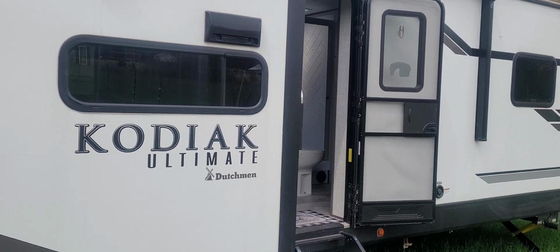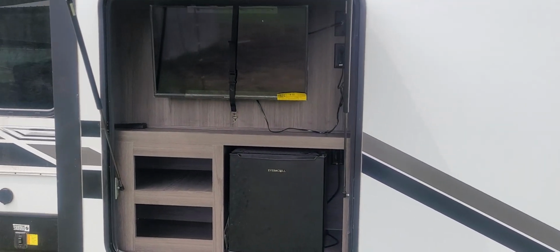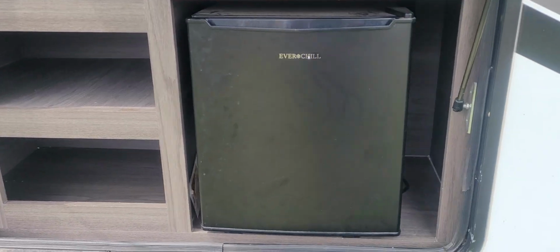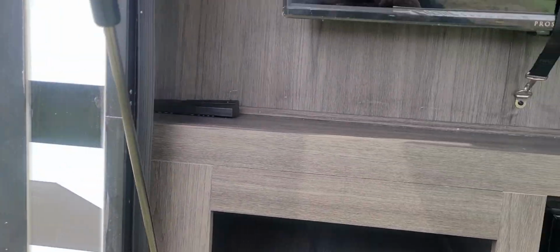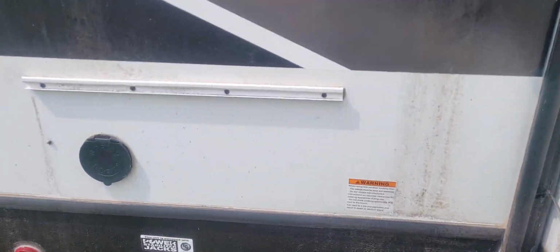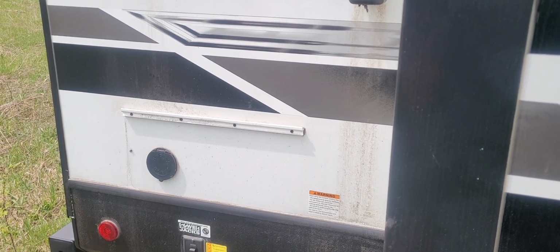Here we are outside of the Kodiak Ultimate 3221 RLSL by Dutchman, and I'm going to show you this outdoor kitchenette first because this won't be open when you tour it. This comes with a flat screen TV, there's storage, and then this mini fridge here, and that hooks into the cable up there. There's power to it. And then over here as part of the kitchenette is a rail, and there's a gas port underneath right there that hooks up to a grill, which is in the storage compartment. There is also a water port right there.